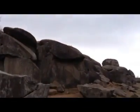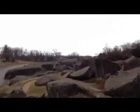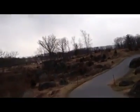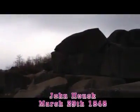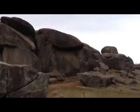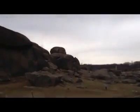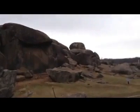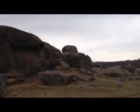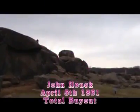Now, during the Benner ownership, the land was subdivided and sold off, and that includes a 47-acre tract of land in the Devil's Den area, which was later transferred to John Houck on March the 29th, 1848. Now, McCreary and Houck owned a brickyard in town, and that brickyard sat on a road that no longer exists called the Millertown Road. Houck bought out McCreary on April the 5th of 1861.